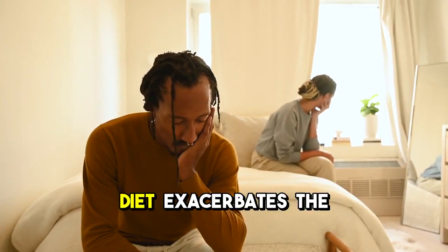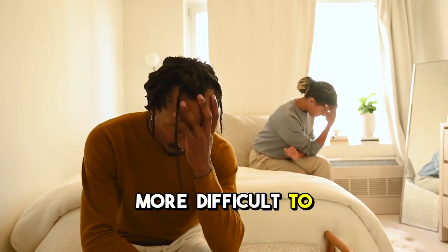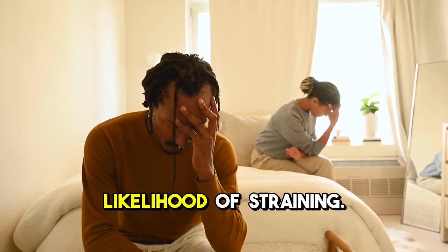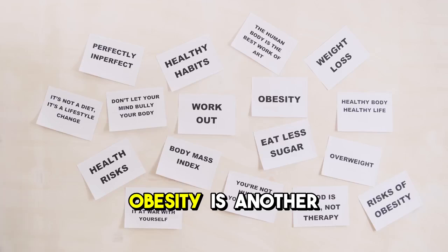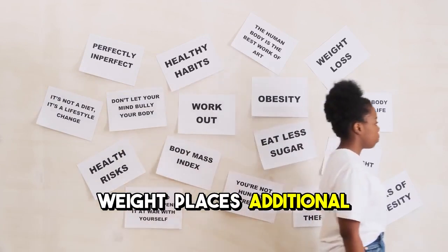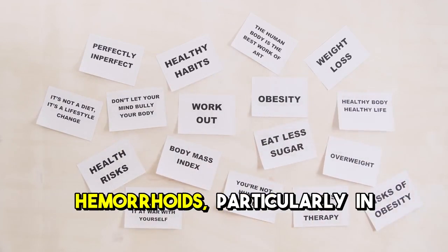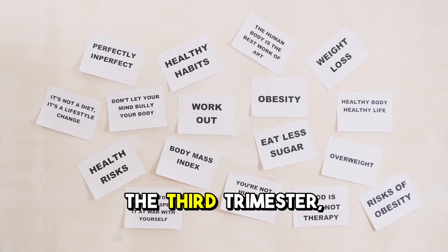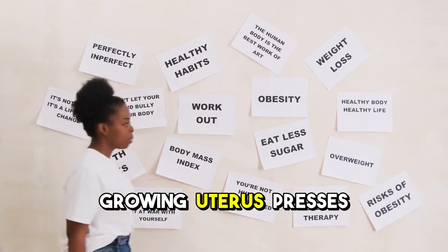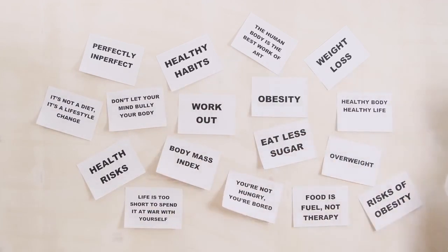A low-fiber diet exacerbates the problem by making stools harder and more difficult to pass, further increasing the likelihood of straining. Obesity is another significant risk factor, as excess body weight places additional pressure on the pelvic veins. Pregnancy is a common trigger for hemorrhoids, particularly in the third trimester, when the growing uterus presses on the veins and hormonal changes weaken the vessel walls.